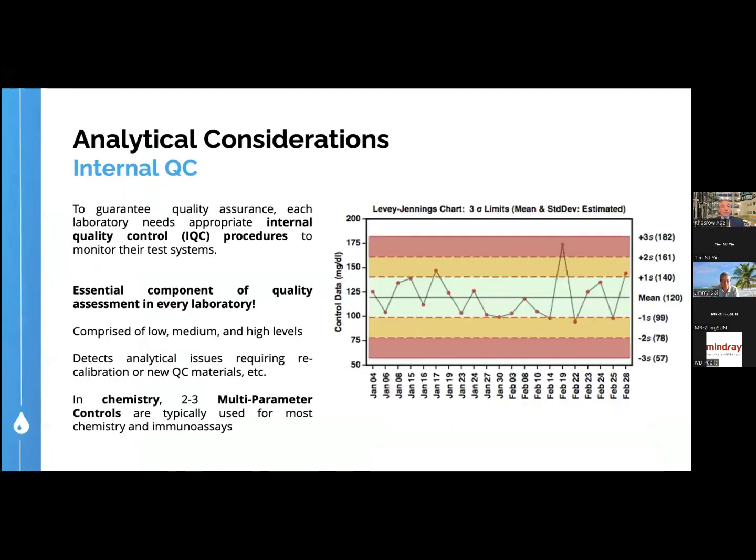So while I've already mentioned QC, you're familiar with many of these concepts. The Levey-Jennings chart is typically used to look at the performance of quality control, and it is an essential component of quality assessment in every lab. Typically in clinical chemistry, 2 or 3 levels are run, and they tend to be multi-parameter controls. But again, actually selecting the right control material is also important. You need to appropriately validate your quality control material before you use it.